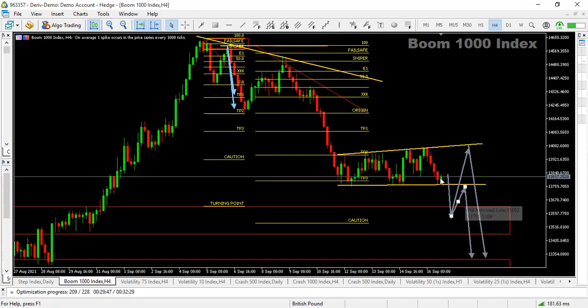So basically, why I'm showing you this is so that when you get back to your charts, you can mark out all of these areas and look at them for yourself, so that if any of them tallies and then price gets into those regions and begins to react, you would basically not need my permission to take your trades.